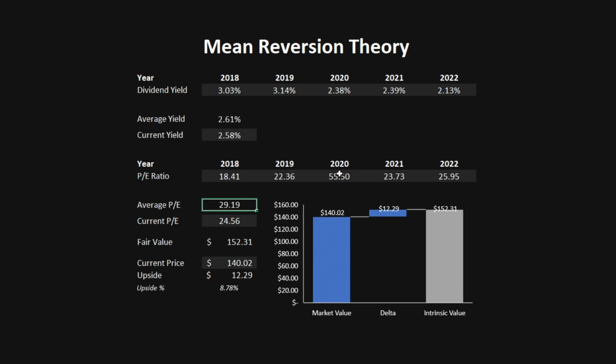The average PE multiple during this period, from the last 5 years that is, was 29.19, and the current PE ratio is 24.56, which is slightly undervalued looking at this metric. This leaves us with a fair value that is higher than the current price, which is $152.31, which is almost 9% higher than the current price. Let's go look at the final overview of our valuation models next.